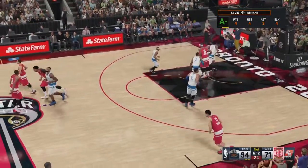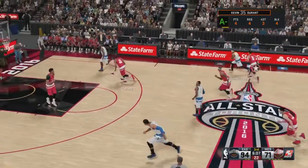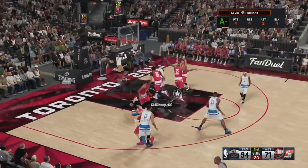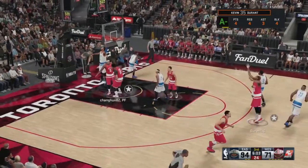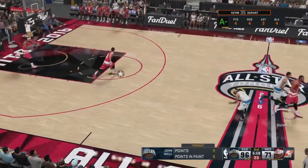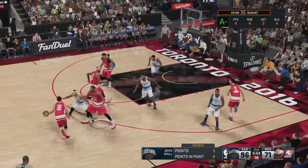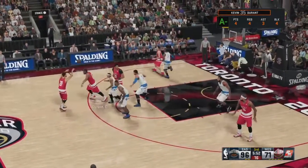And Cousins throws it down. He had his head on the swivel and was able to pick out the pass and get the assist. Thomas kicks to Wall. John Wall. That's good, and it's Thomas picking up the assist. And it's 9 points for John Wall. Curry with it. Now Thomas defending.